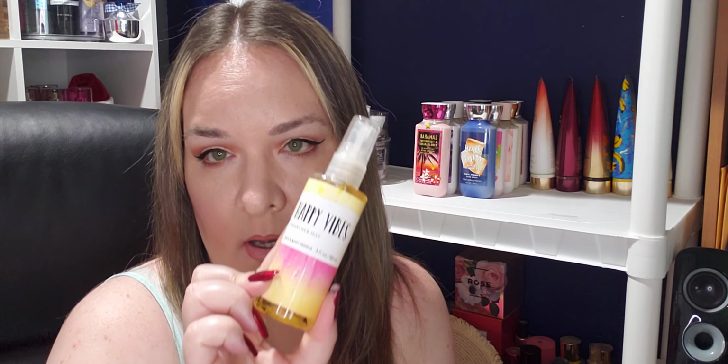The last time, at my annual sale, I wanted to get the Happy Vibes, but I didn't want to get a full size of the Happy Vibes. So what I did was I got two sets of the travel size Happy Vibes. This is Happy Vibes, the Fine Fragrance Mist. There's two of them right here. And then I also have the Happy Vibes Body Creams.